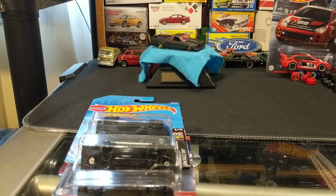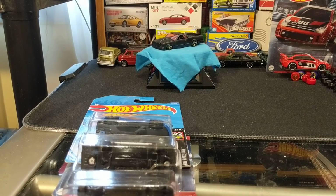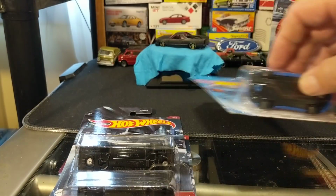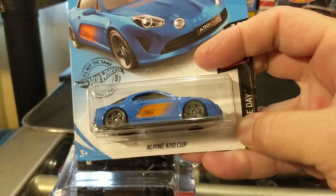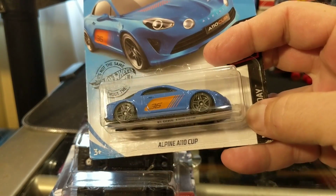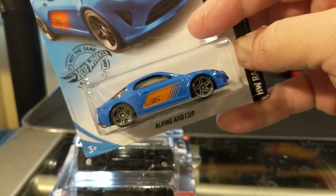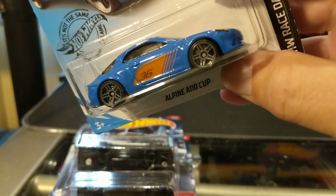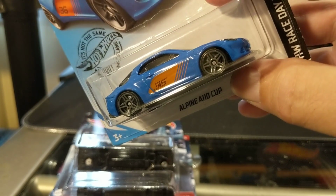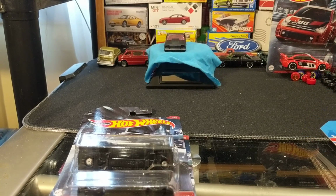Real quick video here. Not a lot to show, but I was able to find just a few things really this morning. I picked up this. I had seen this many times. These Alpine A110 Cup, and I actually picked this up to steal the wheels. Sorry, guys, but blame the cat. He's the one that got me started on this wheel swap. But I like those wheels, and I may have another candidate for those. So I picked that one up for the wheels.